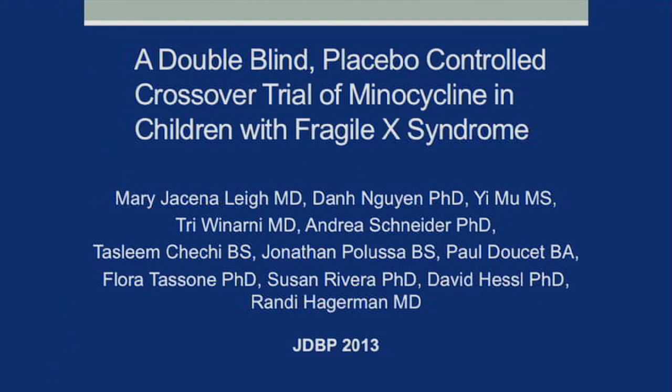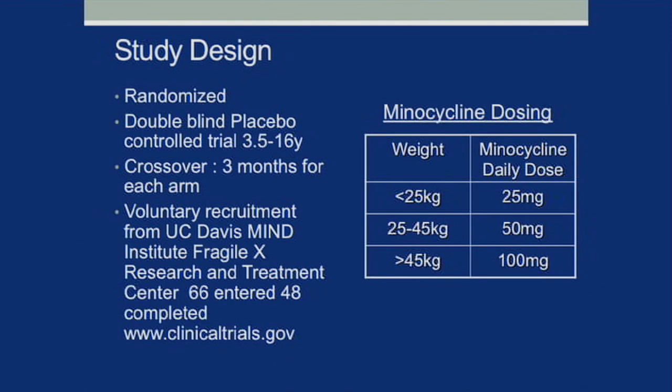So Mary J. Lee, who's one of our faculty members, a pediatrician at the MIND Institute, conducted a double-blind placebo-controlled crossover trial of minocycline in children with Fragile X syndrome. This was published this year in the Journal of Developmental and Behavioral Pediatrics. And this involved children with Fragile X syndrome, ages 3.5 years to 16 years of age. And the treatment was for a long period of time, 3 months on each arm, placebo and minocycline. And the dosing was based on weight, so anywhere from 25 milligrams a day to 100 milligrams a day.